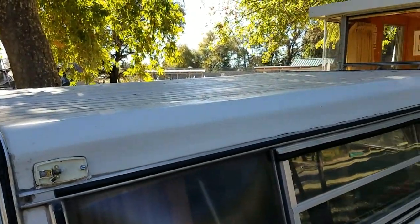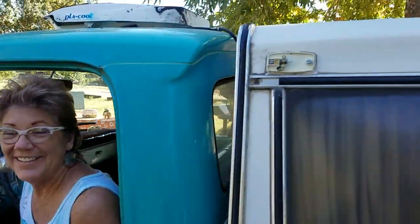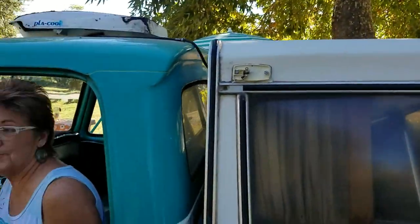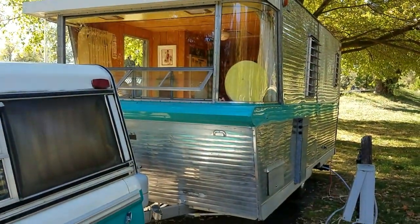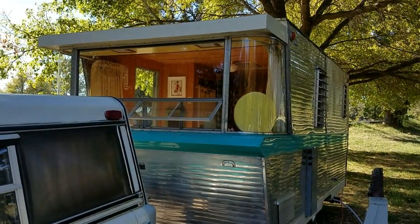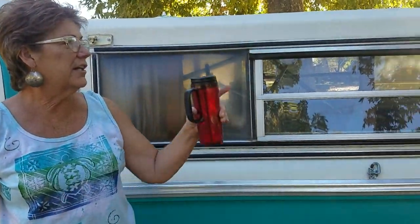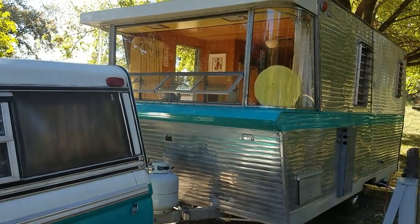And guess what? You have a lot of room up there for solar panels, but then that wouldn't look so vintage. No. I've got a solar panel for this trailer, but I haven't got it hooked up. So that if I like to dry camp a lot, so yeah. Anyway, iconic window for that.